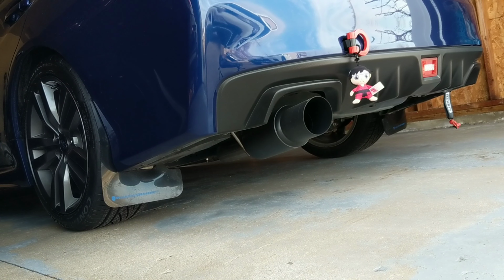Remember, I had the Grimmspeed Catted J-Pipe. I just installed the Takeda air intake last night. But I just wanted to show you guys the difference that the exhaust is really loud. It's a lot louder than what it is. But it doesn't idle really loud like how it did with the factory downpipe.